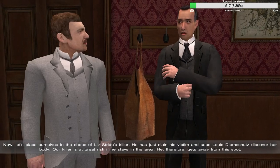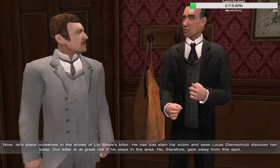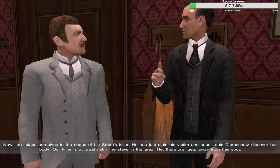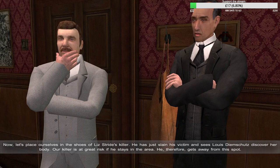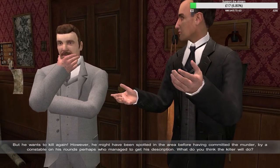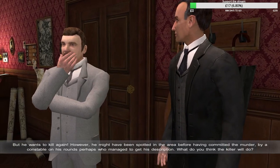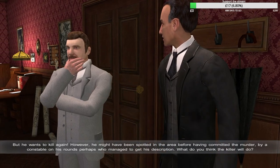Now, let's place ourselves in the shoes of Liz Stride's killer. He has just slain his victim and sees Louis Diemschutz discover her body. Our killer is at great risk if he stays in the area. He therefore gets away from this spot. But he wants to kill again. However, he might have been spotted in the area before having committed the murder by a constable on his round, perhaps, who managed to get his description. What do you think the killer will do?